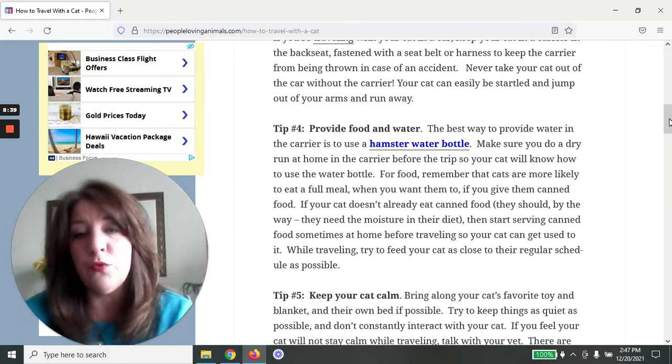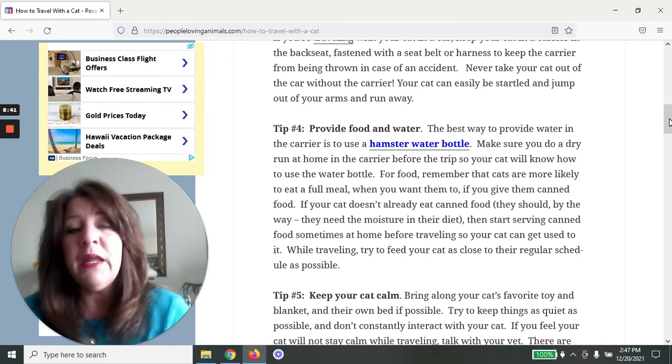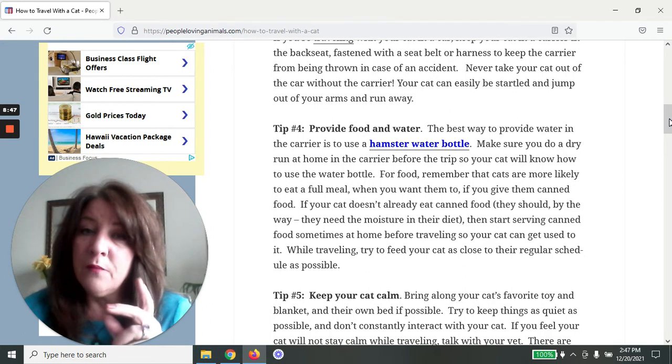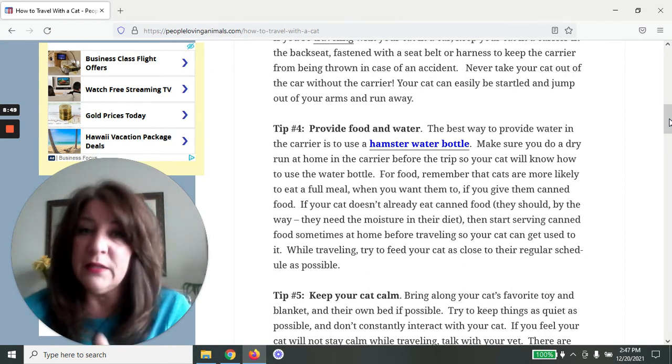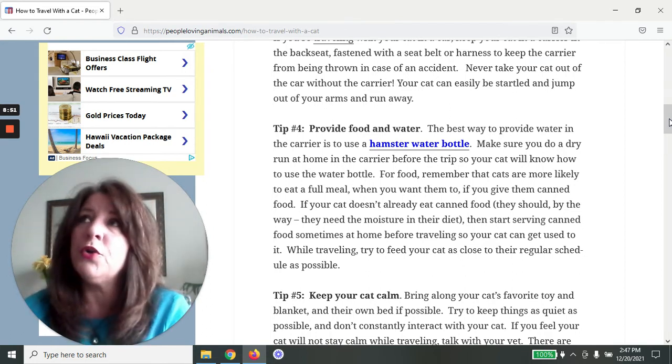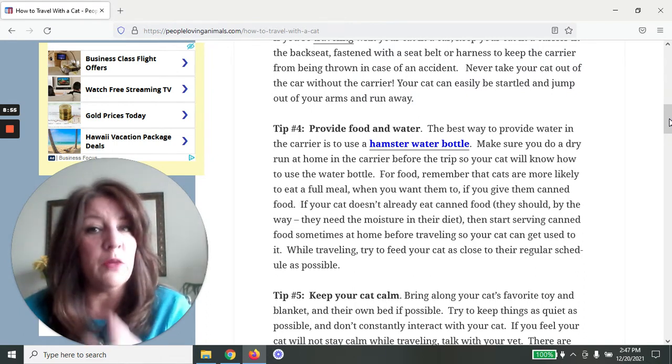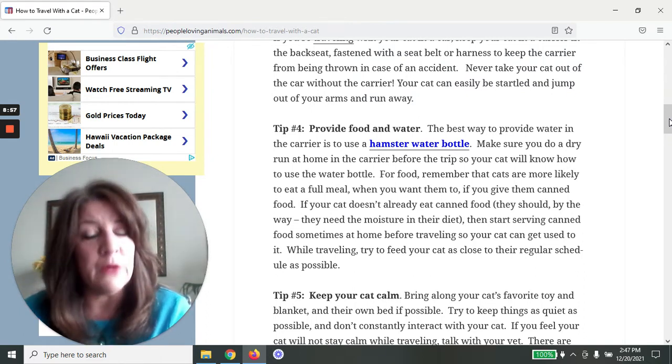dry cat food. So if your cat usually doesn't eat canned cat food, first of all, please start putting your cat on a mix of dry food and canned food. I have a video under the pet health category on this YouTube channel about the best food for your cat. It is very important for cats to have moisture in their diet. Don't give your cat just dry kibble.